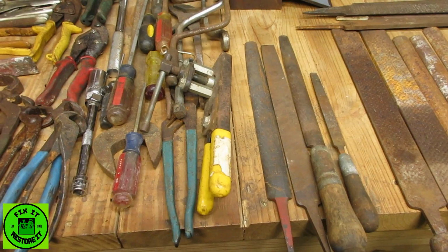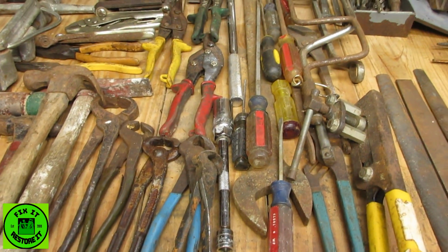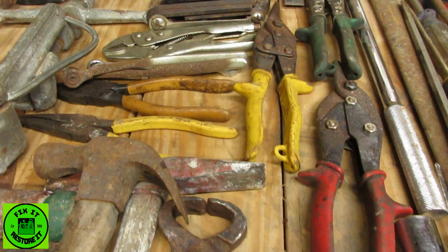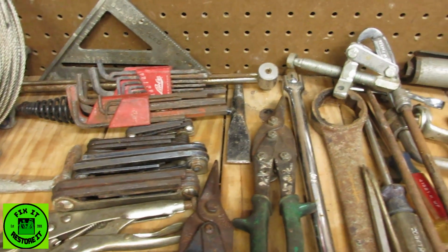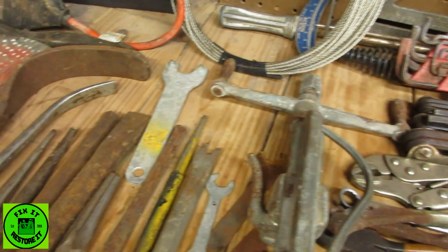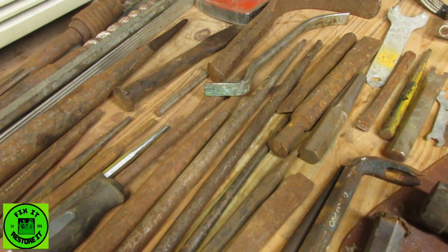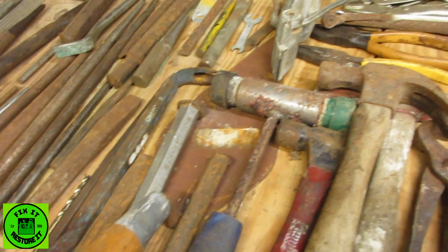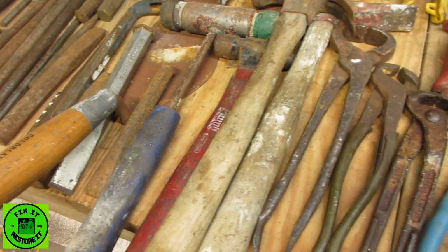I'm going to pan across with the rest of the tools. We've got nippers, hammers, crescent wrenches, all sorts. Lots of Allen key sets. Lots of drifts, some tire wrenches, some Chinesium files, hammers.